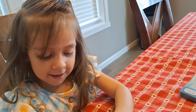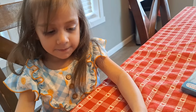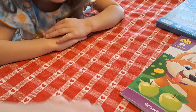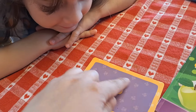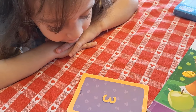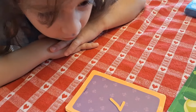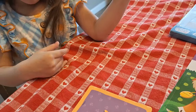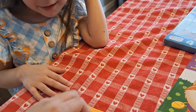What I will be trying with Sofia is just going over these with her, and she's not so familiar with the numbers yet. So, Sofia, this is the number 3. And this is the color. What color is this? Purple. Good job. Here we have the color purple again with the number 7. That looks like the number 7, and it looks almost like a number 1.